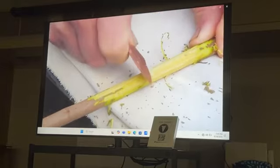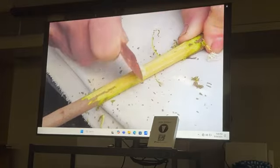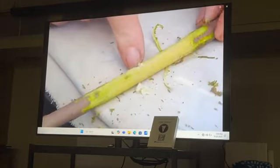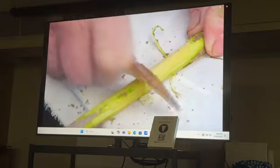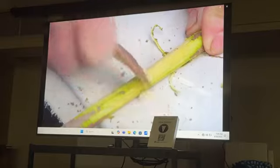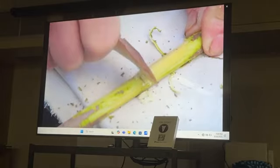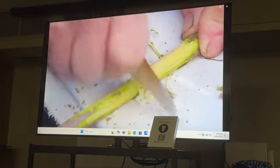Now what I'm going to do is cut 2 notches. The first one's going to be 1/3 of the way through. And then I'm going to look at where that is, turn it over 180 from there, and make another notch directly across from that, but also about 1/3 of the way through. And you want both notches to be about the same depth. They don't have to be, but it's a lot easier.